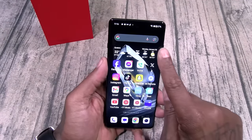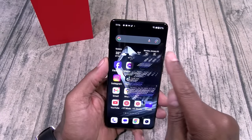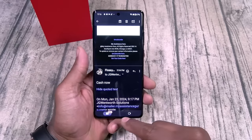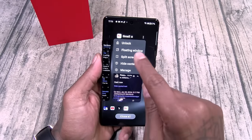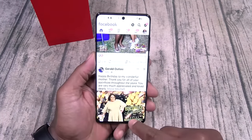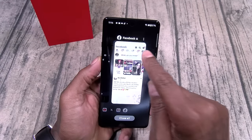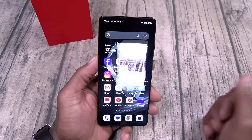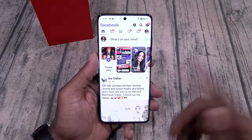That's the end of Twitter, and again, at any moment, press that side button. Right back to J.G. Wentworth. Do some more work emails. Okay, let's float that and keep it pushing. Keep it to the side. Now, if I want to, I could also do Facebook. We could float that too and push that to the side and have both of them. Okay, now we could do full screen on Facebook.